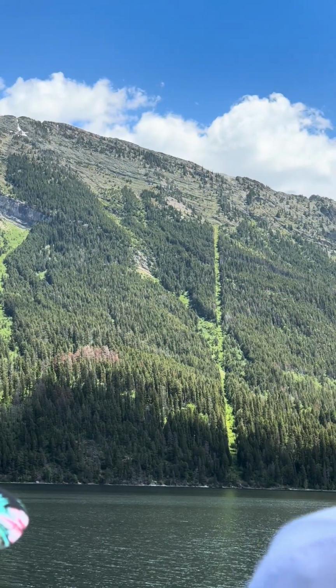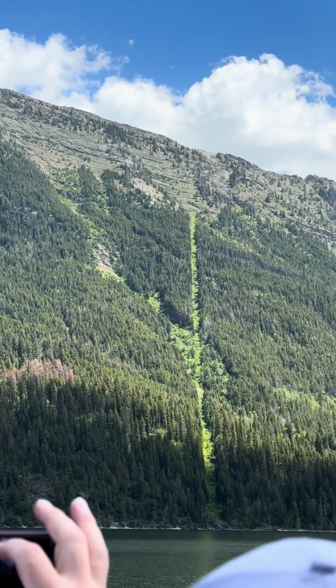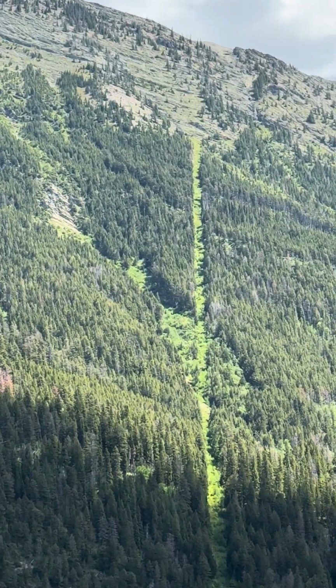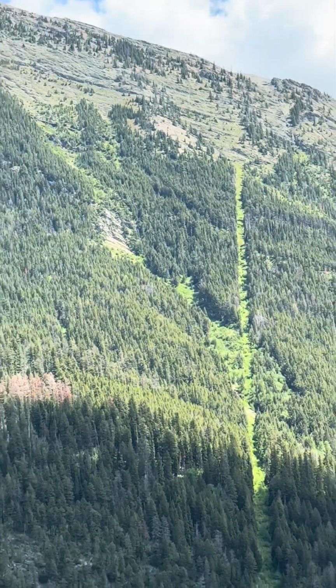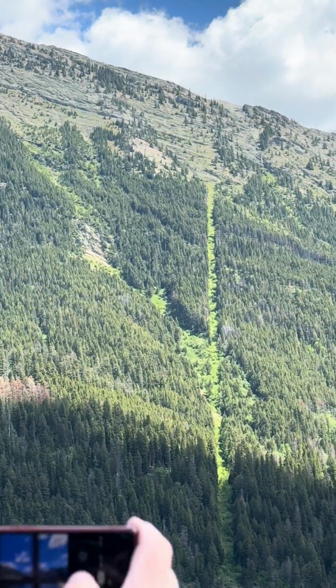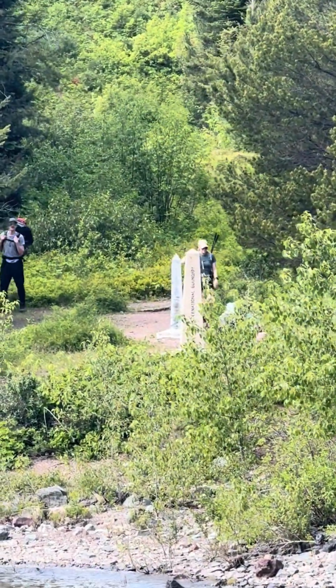That's the border between Canada and the United States. That's the border swath. So that gives you a little perspective here. We're going to be on that side of the lake on the return trip, but it's just a nice perspective. And of course, several of you looked off to your right. That's the border patrol right there by the marker.